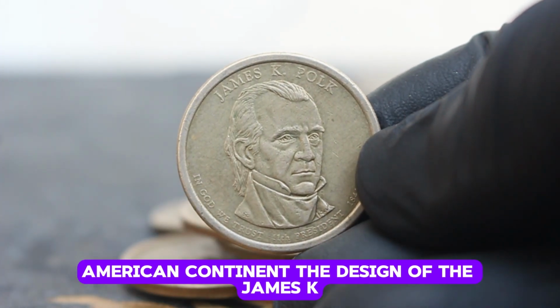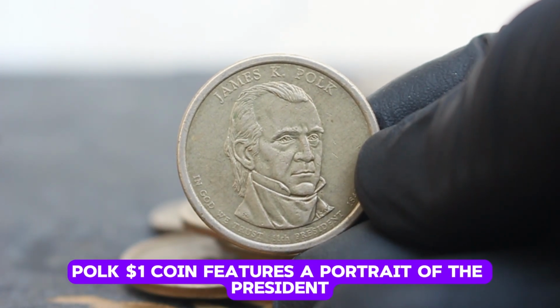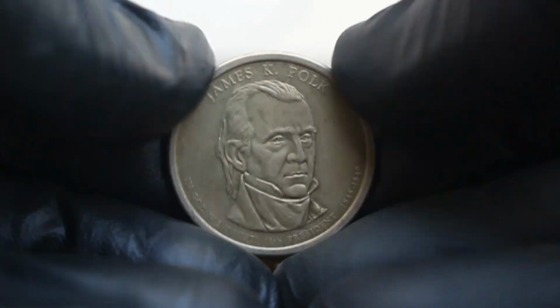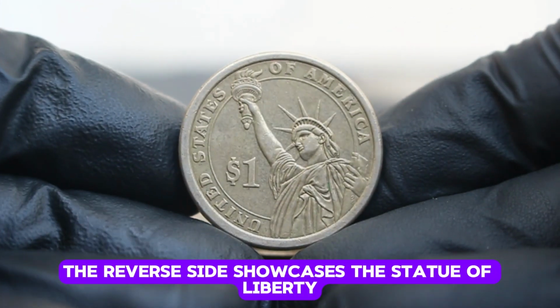The design of the James K. Polk $1 coin features a portrait of the president, with his signature features in bold detail. The reverse side showcases the Statue of Liberty.